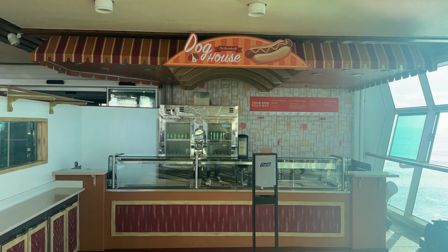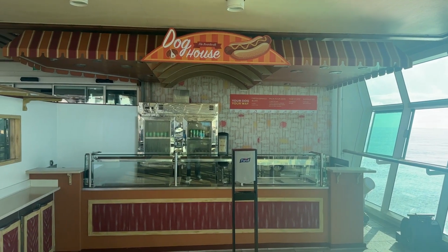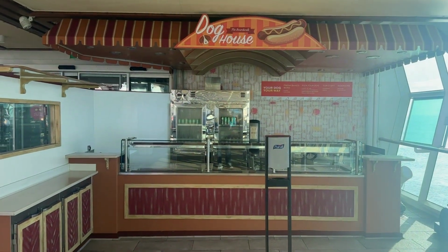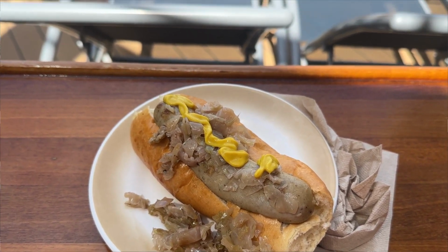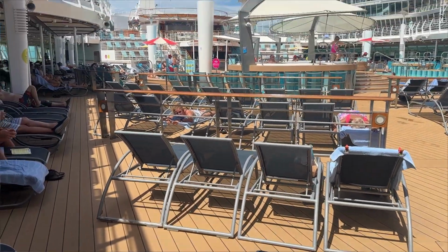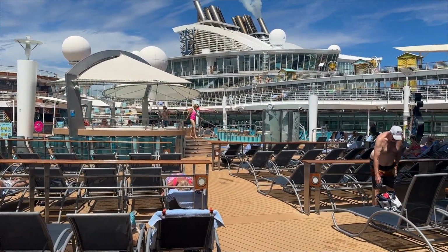All right, so then we're going to take this all the way up to deck 11 to get to the next included option, which is going to be the Boardwalk Dog House. This is a cool option for a Voyager class ship that is not Voyager or Explorer or Adventure. It's tucked in right next to the entrance of where the buffet would be. It is on your right-hand side as you're walking into that buffet area.